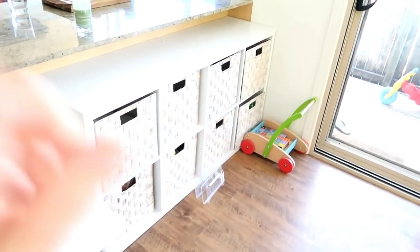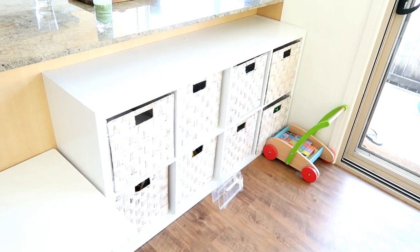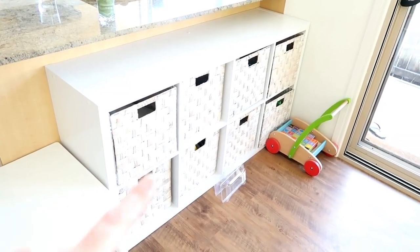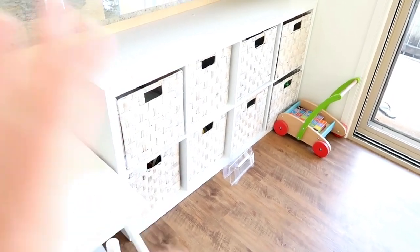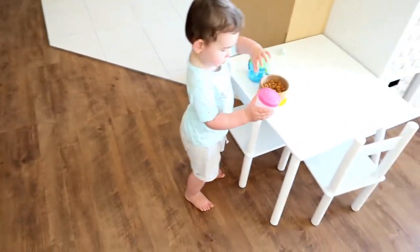Hot tip, if anyone's looking for something like this, this unit was about 80-ish from Bunnings. The same thing is 120 at IKEA, identical dimensions and whatnot. So just a little tip for you. Are you putting some of those in that container? That's a good idea.